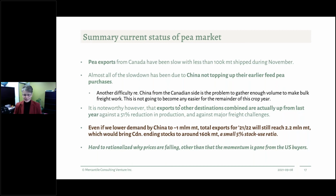We are seeing that China is not topping up the earlier feed purchases, and there are also some difficulties with accumulating volume and securing freight to their destinations. But as I said, exports to other destinations combined are actually up from last year. So lowering demand to China radically still gets us to relatively small stock use ratios, so we are not going to be burdened with a high carryout into next year. And as I said, it's hard to rationalize why prices were falling, other than that the momentum is gone from the US buyers, and I don't see that recovering nearby.